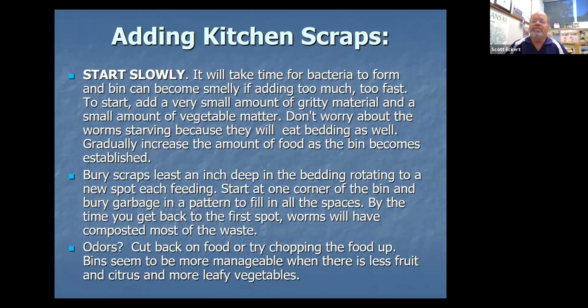What you'd like to do is bury the scraps about 1 inch deep in the bedding, and you bury it because that helps avoid odor. Okay, and you just start in alternate corners of your bin, and feed them. Each time you feed them, move it to a new spot. And by the time you get back to the first spot, all that they were fed that first time should be gone.